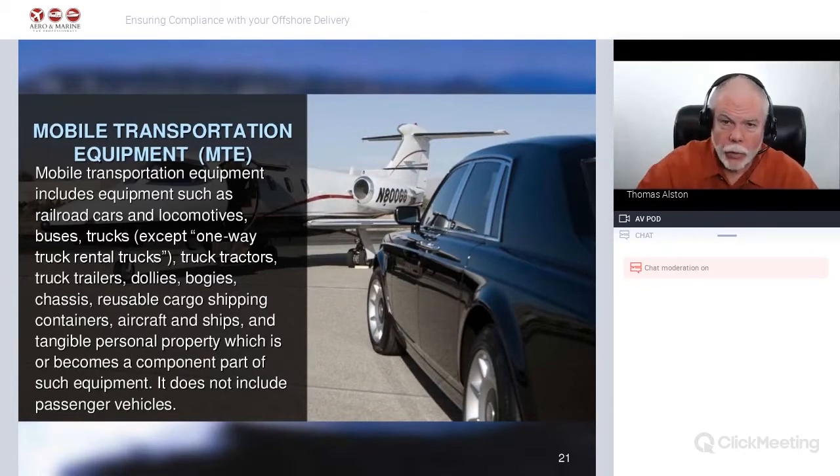Here is the definition of mobile transportation. Remember that this is a definition that only applies to the state of California. But if you look through all that, it's not just airplanes, cars, boats. There's a lot of stuff in here, but it does include all aircraft, ships, and certain large vehicles or extremely expensive vehicles. It does not include passenger vehicles.